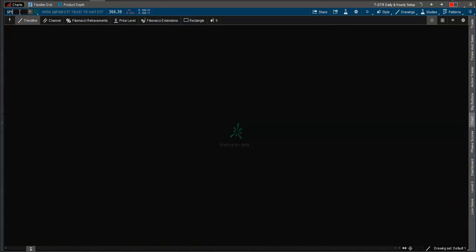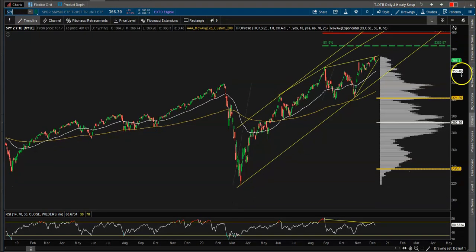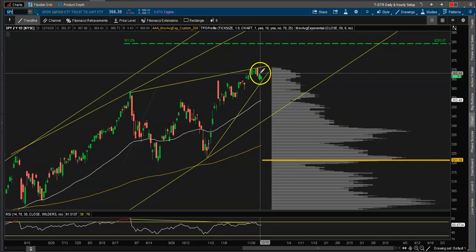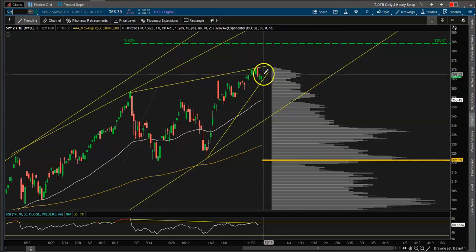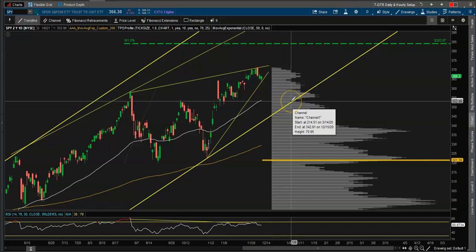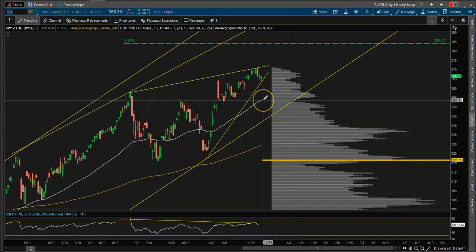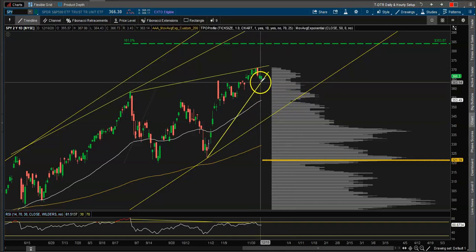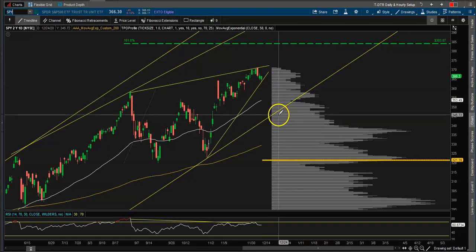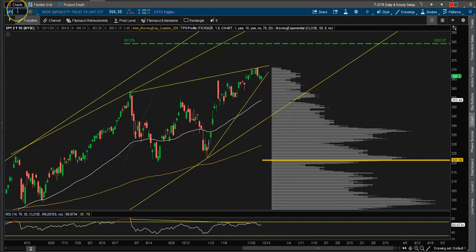Let's take a look at SPY. Again, the same exact thing, same setup, just lower highs, bearish market on the daily. Pull back at least to the 50 low volume node, which is around the 253. Maybe look for a quick little bounce there and then maybe hit the back trend line or something, roll back over. So we will see what happens.